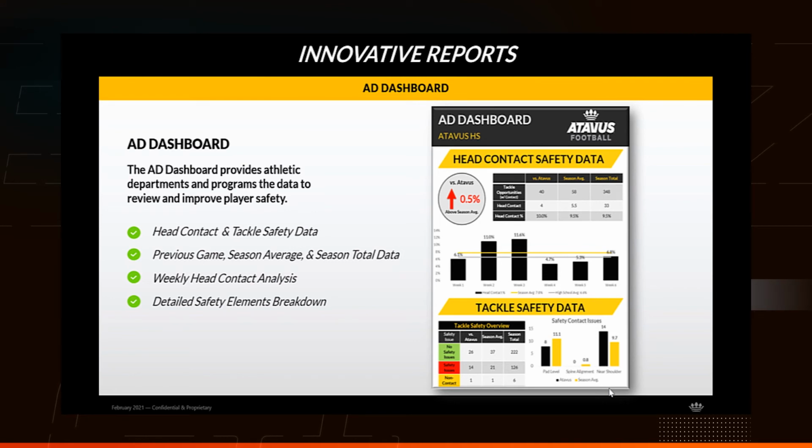Below in the chart, we see a breakdown of head contact analysis by week, along with the season average for your school and the overall high school season average of our clients. In the bottom portion, we have our tackle safety data. Now these include the elements that we discussed as part of contact, which is pad level, spine and line, which means having a neutral neck going into contact, and striking with the near shoulder. We believe that executing these elements properly contribute to being a much safer tackler and athlete.